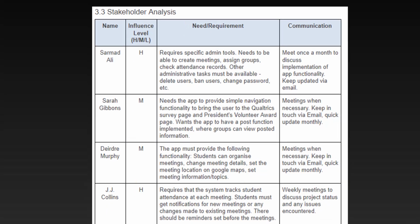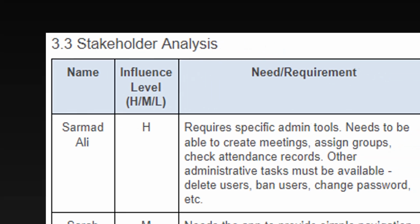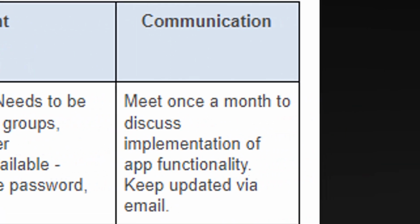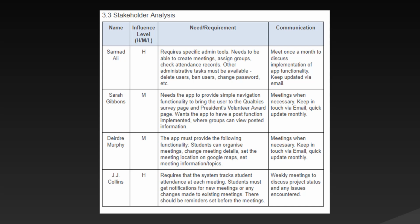This shows the name of each stakeholder, their project influence level, their needs and requirements of the system, and a communication plan for keeping in touch. And from this chart, I was able to extract the final list of requirements for my system.